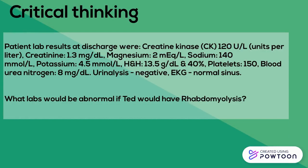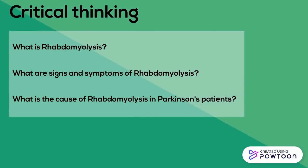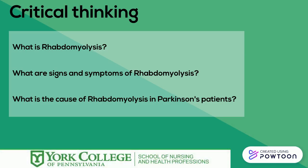What labs would be abnormal if Ted had rhabdomyolysis? What is rhabdomyolysis? What are the signs and symptoms of rhabdomyolysis? What is the cause of rhabdomyolysis in Parkinson's patients?